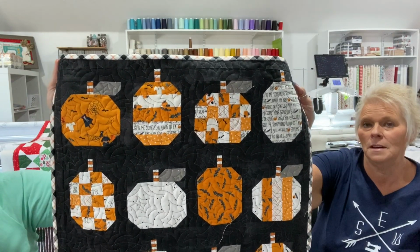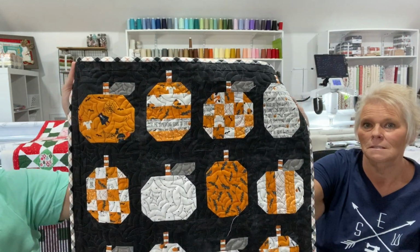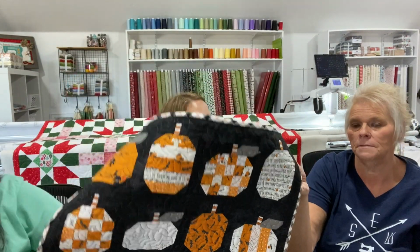But boy, it's a good scrappy quilt if you have scraps. If you've got a lot of scrap Halloween, each of the pumpkins only took like what, fat eighths? Well, it did say you can use layer cake squares. Yeah, cool. And cut them up. But yeah, it was really fun to do, and it was really cute. This is on the docket for next year.